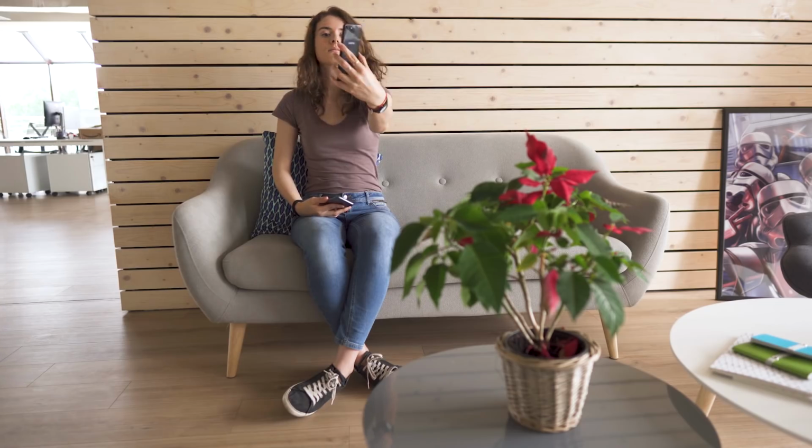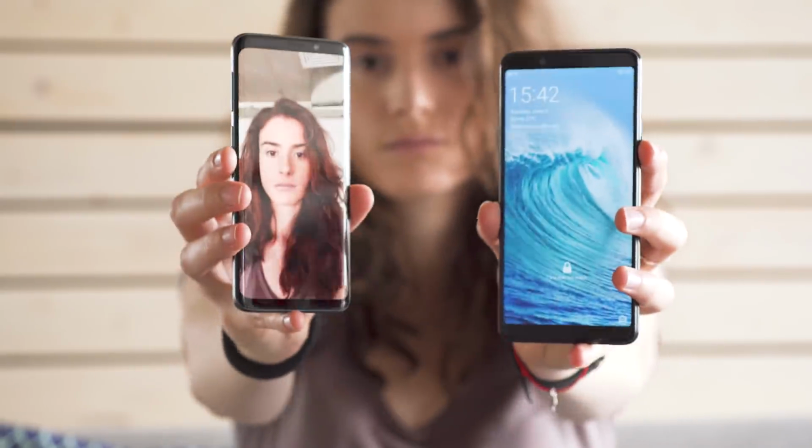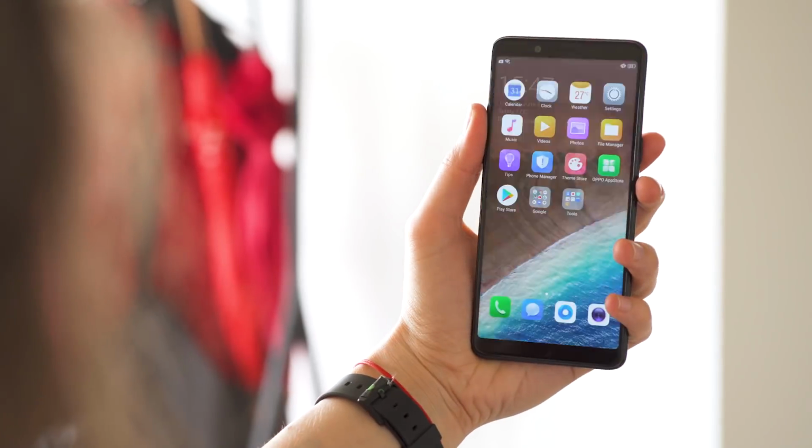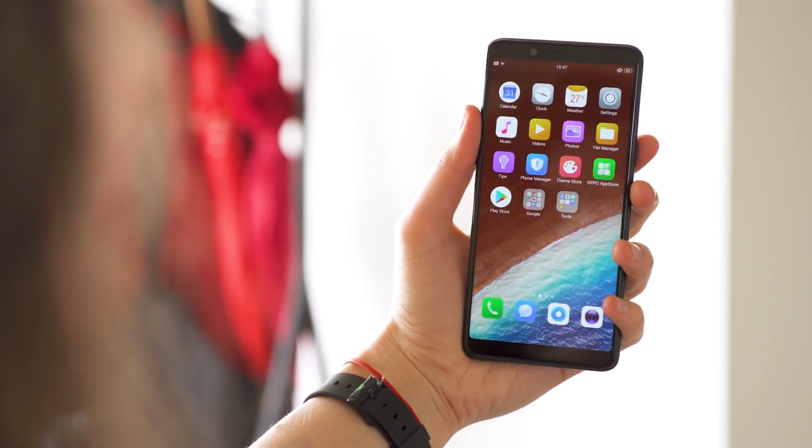The biggest feature missing? A fingerprint reader. But despite that, there is a super fast and accurate face unlock. But while you can't fool it with a picture, it's not very secure, and it works even if your eyes are closed, so you'll still need to use a password for more sensitive content.